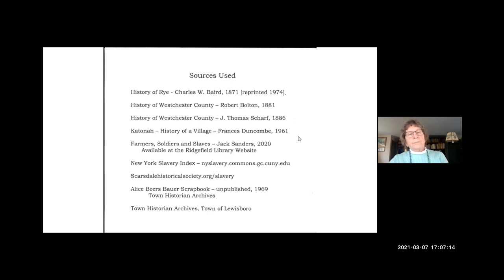And this, I would urge everybody who made it through my wanderings to just Google Farmers, Soldiers, and Slaves by Jack Sanders. It is available, I believe, at the Ridgefield Library website, or just try Googling Jack Sanders, and it's about a 60-page article. It's incredible. And then this was also very interesting, the New York Slavery Index. Scarsdale Historical Society has a lot on slavery in Lower Westchester. Here's the scrapbook that told me about the Comstock slaves, the Jacqueline slaves who were buried at the corner of Puddin' Hill, and anything else came from my archives.